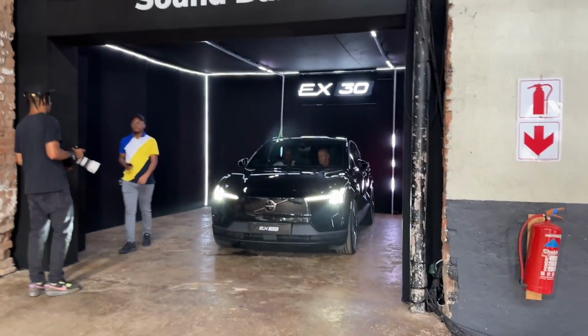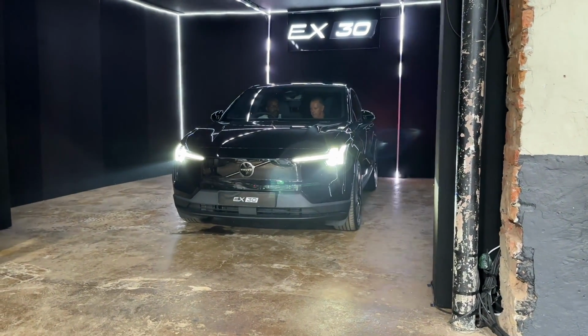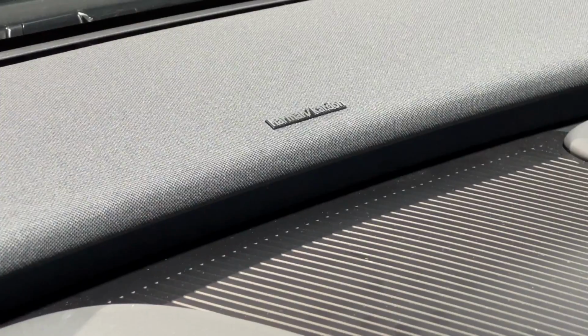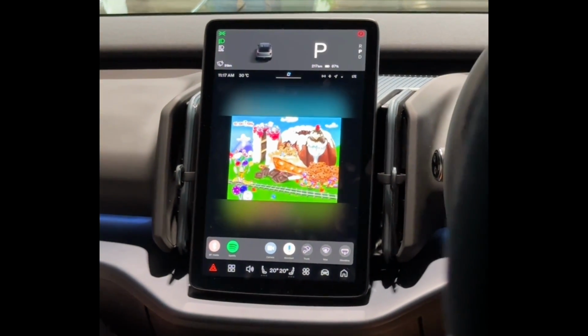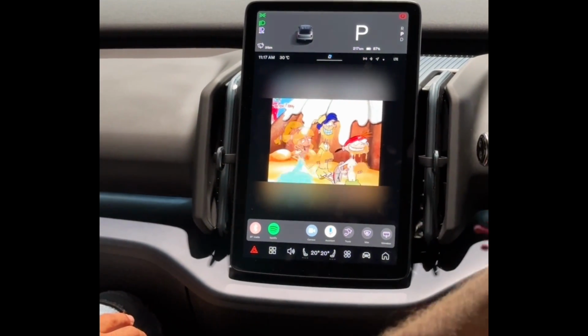But then going back to the soundbar, they had an entire station here for you to check out how awesome this car sounds. And now it's the first car in the world to have an actual soundbar, and it's made by Harman Kardon, so they aren't stuffing around here. They are making an epic soundbar. It sounds incredible, and it's also great because you can watch YouTube and listen to music through the sound, and it absolutely thumps. It sounds great.